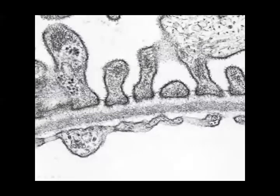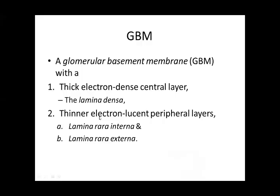So when we say GBM, glomerular basement membrane, it is a very large area. What do you mean by GBM? Where is the injury located? Is it on externa, interna, or is it in the dense layer? Right. So the injuries go like that. GBM, glomerular basement membrane, has a thick electron dense central layer, the lamina densa, we have done that. The thinner electron lucent peripheral layers are lamina rara interna and lamina rara externa.